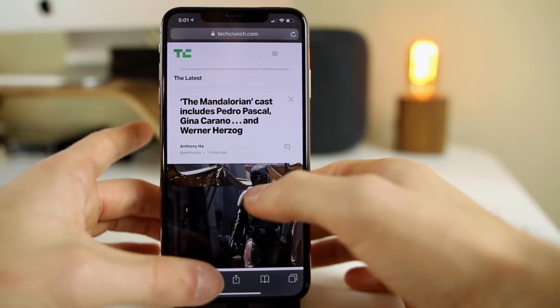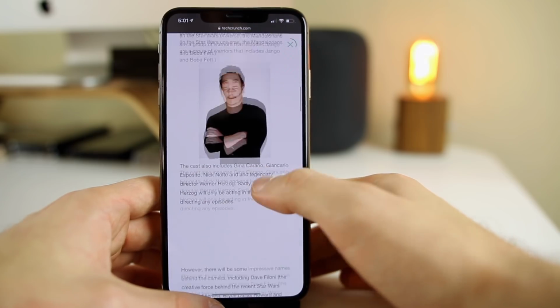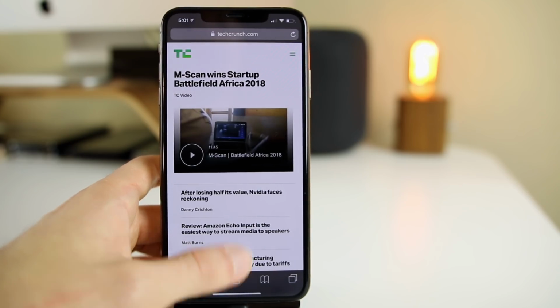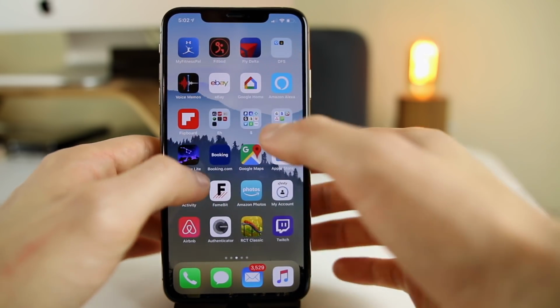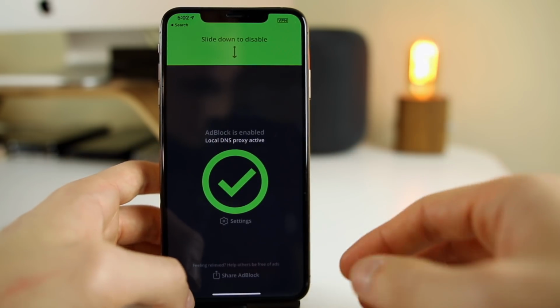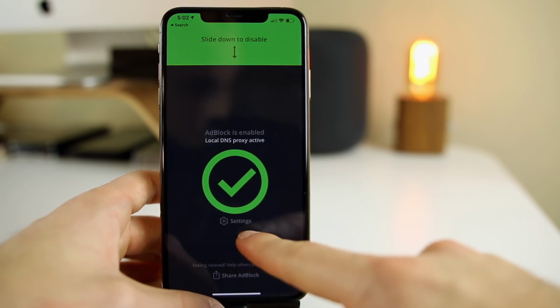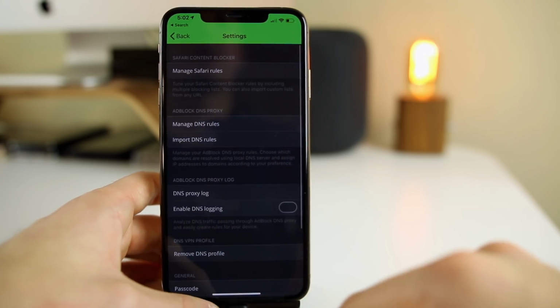I would definitely pay $2 100 times over again just to have this on my device. So yeah, you definitely want to download AdBlock and turn that on. There is actually an application for it. I mean, like an icon on the home screen that you do have to go into and enable as well. So you can see it is enabled right there. You do also have some settings if you want to toggle those on or off.